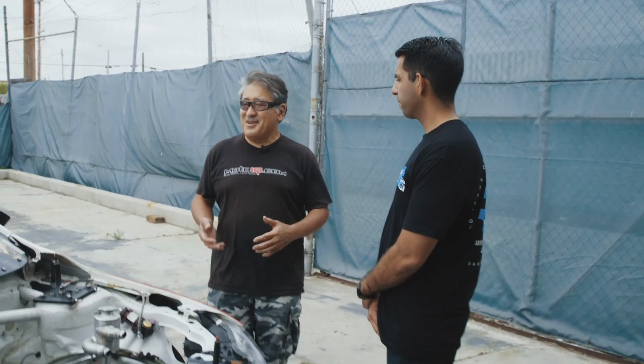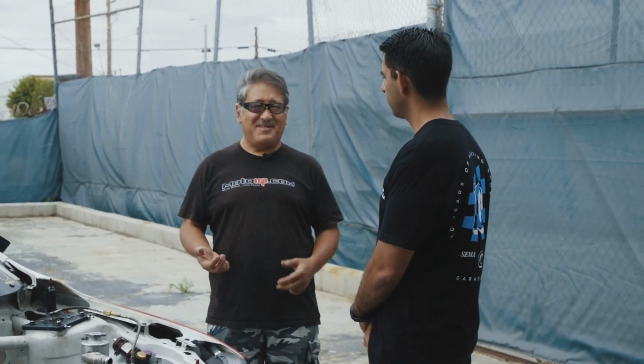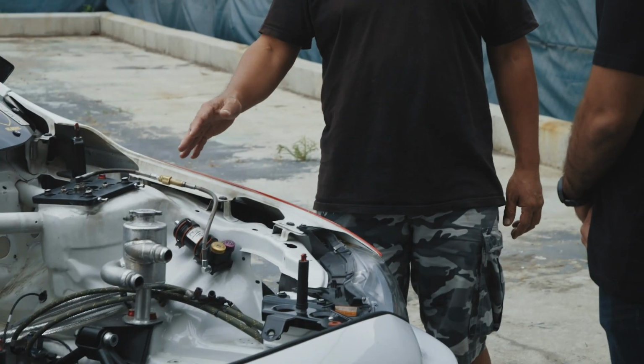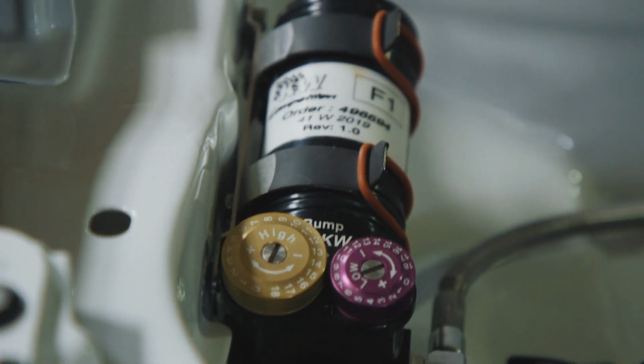Well, the prior shocks were pretty decent, but what I didn't like about them was there was a lot of circuit bleed through between all the different adjustments. So if you adjusted low speed, it would affect everything else, or if you adjusted rebound, it would affect compression. What I like about the KWs is that the circuits are a little bit more discrete, so it's easier to dial in the car. KWs are really good at small bump response, and we have a good rapport with them, so things like revalving and servicing we can get done really easily. I really like how we use those and how we have them now.